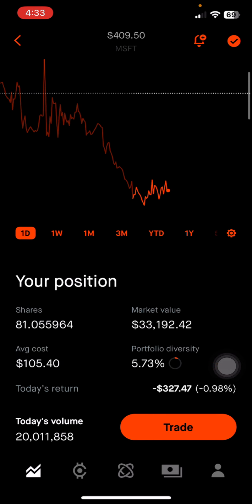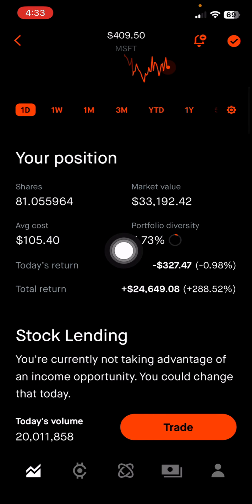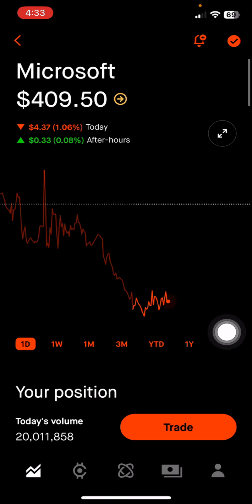Next is Microsoft, makes up 5.73% of the portfolio, or $33,000, up 288% on this position. And Microsoft, they're big in enterprise services, cloud computing, productivity, like Microsoft Office Suite and personal computing, and they continue to grow those businesses.